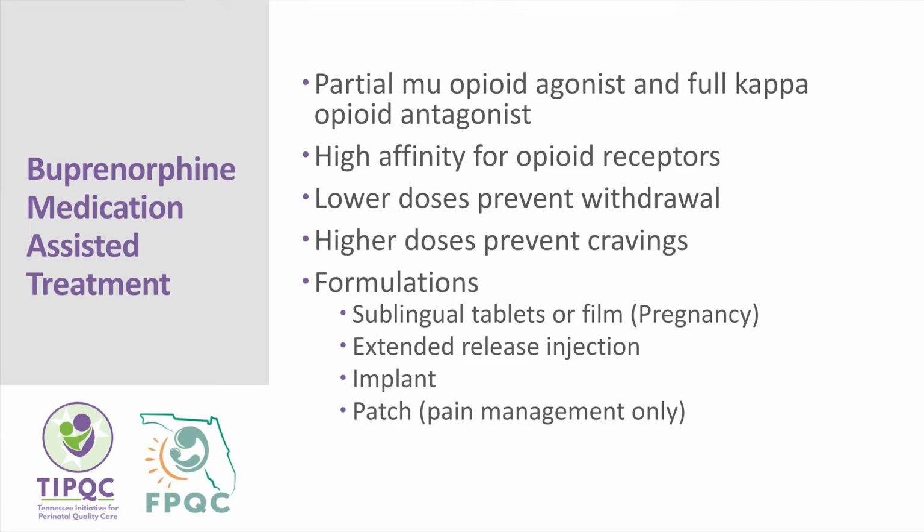It has one of the highest affinities for opioid receptors and binds strongly without fully activating. Lower doses of buprenorphine prevent withdrawal symptoms. Higher doses prevent cravings. There are several formulations, but what is currently used for treatment of opioid use disorder in pregnancy are buprenorphine tablets or films.